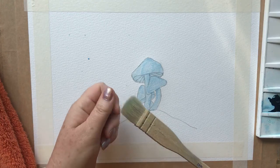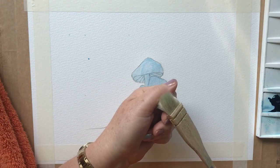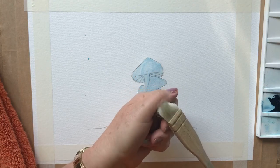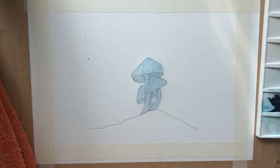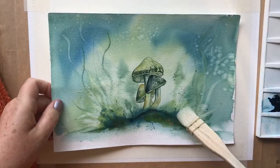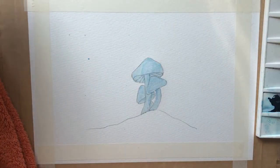I have a Hake brush. This is goat's hair. Goat's hair is lovely because it springs back, and that's the important thing. This is a Rosemary's brush. And the first thing we're going to do here is think about the light in the middle of the picture. Okay. And my primary idea is to not have it yellow.